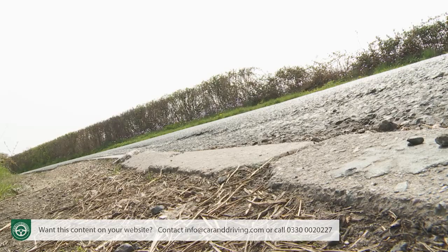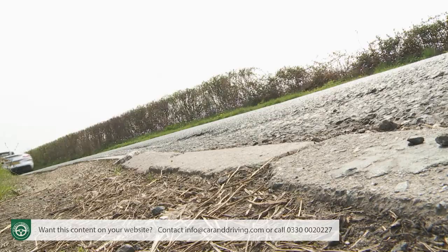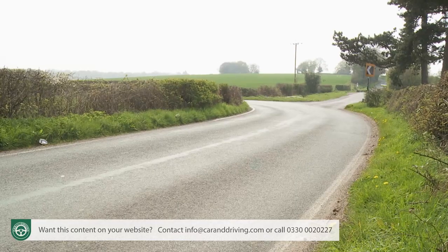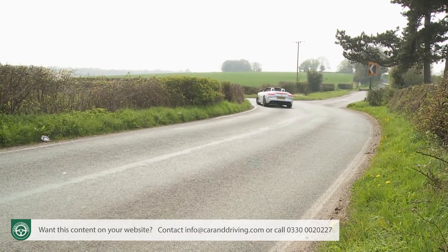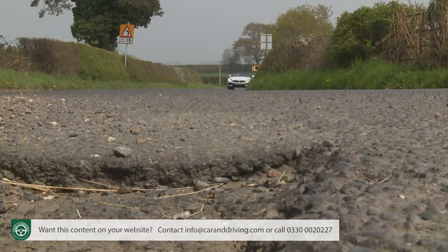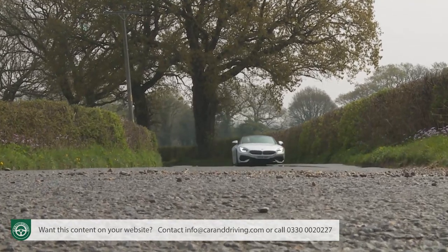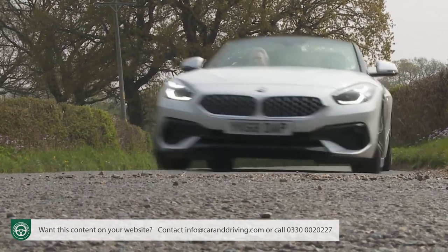Indeed, you might even find the tail stepping out to egg you on a little if you overdo it or find yourself pushing hard on a slippery surface. That's easy to correct if it happens, though I criticised the steering earlier for lacking feel. It's quick and accurate, which in combination with the superb front-end traction means that corners can be attacked with surprising confidence.